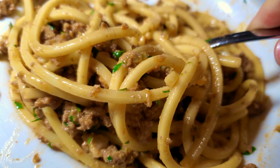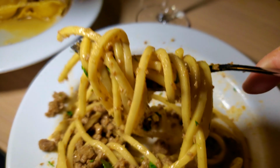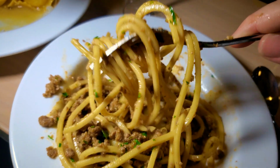Wow, that's really good. This one is extremely al dente. So the pasta has a very intense bite to it. And you get a little bit of the brininess right away, but then it just translates into that duck.